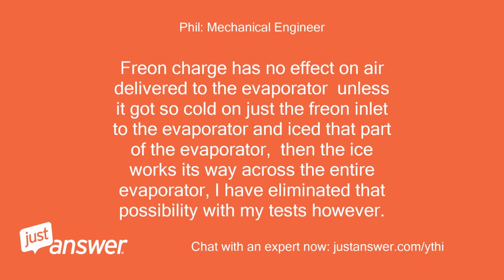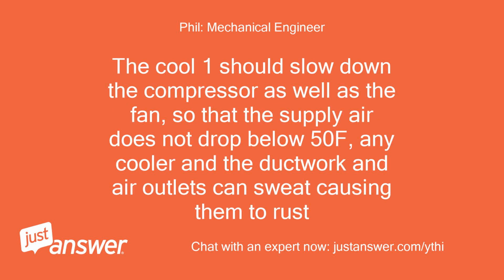Freon charge has no effect on air delivered to the evaporator unless it got so cold on just the Freon inlet to the evaporator and ice that part of the evaporator. Then the ice works its way across the entire evaporator. I have eliminated that possibility with my tests, however. The Cool 1 should slow down the compressor as well as the fan, so that the supply air does not drop below 50 F. Any cooler in the ductwork and air outlets can sweat, causing them to rust.